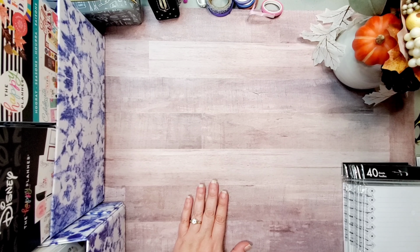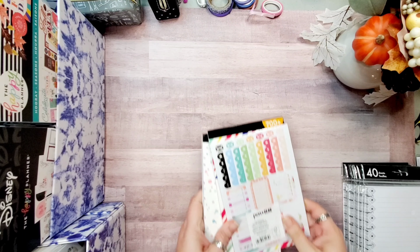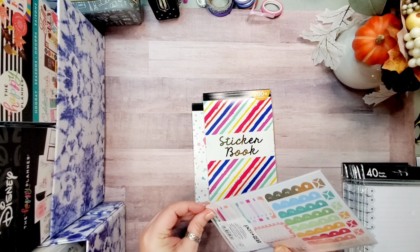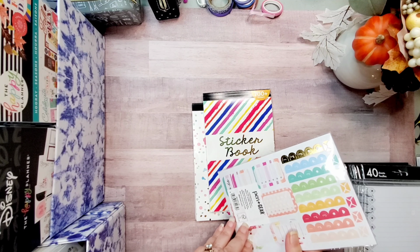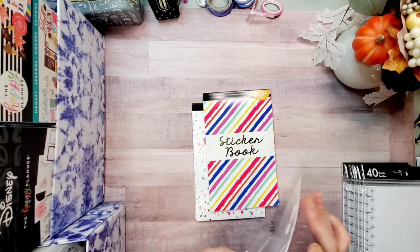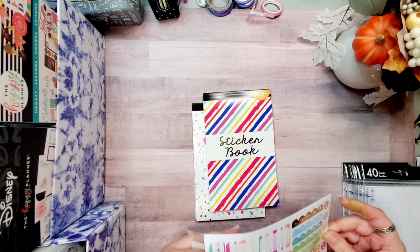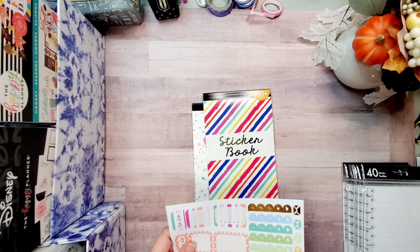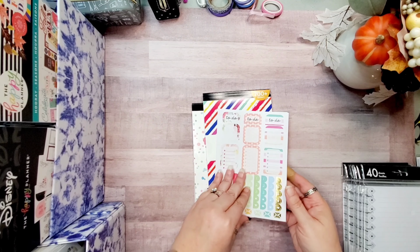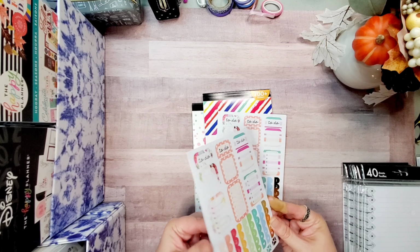Okay, so the other clearance items that I got at Walmart, they have stickers. I had no idea. Now, they're not Happy Planner quality stickers. They're not Kelleva Plan or Live Love Posh or even JoJo's quality stickers. Honestly, you probably get stickers just as good, maybe a little bit better, on Etsy. So there are four sheets in here. I got this for 25 cents and you get two sheets of each one.